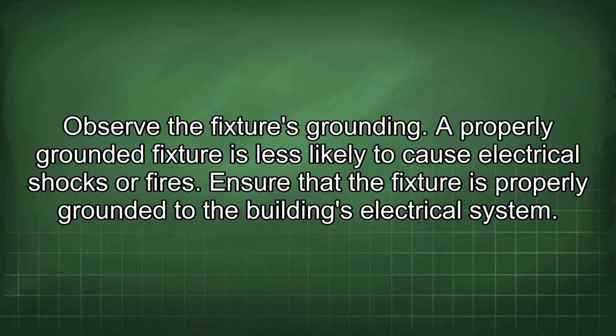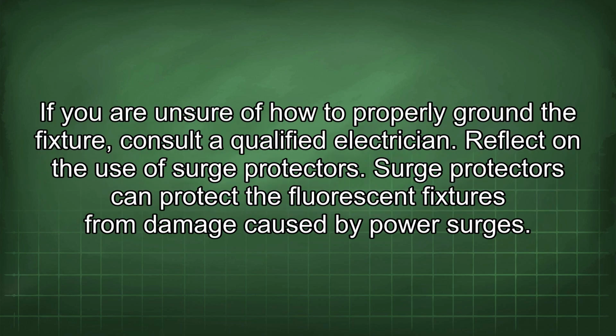A properly grounded fixture is less likely to cause electrical shocks or fires. Ensure that the fixture is properly grounded to the building's electrical system. If you are unsure of how to properly ground the fixture, consult a qualified electrician.